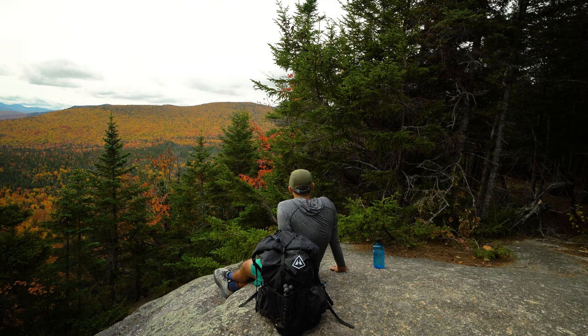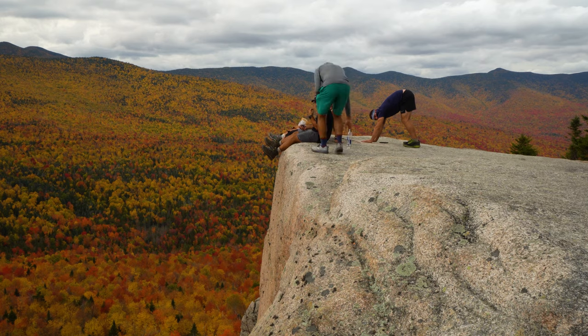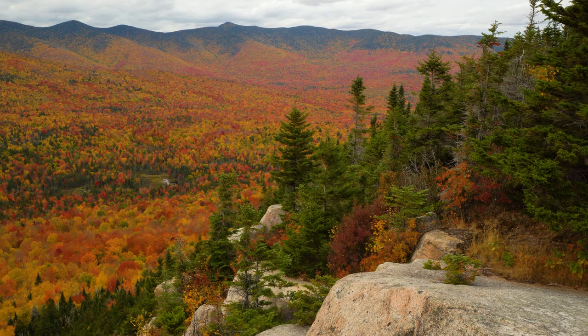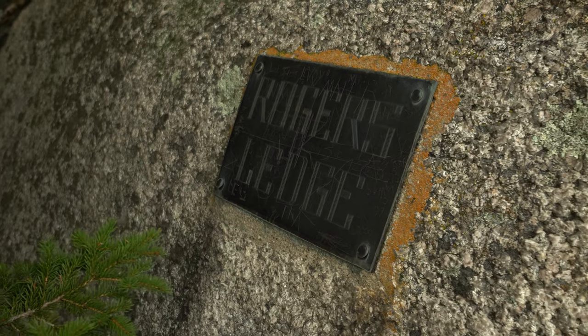There's two different viewing areas for the cliff. There's the main viewing area that has the little summit marker, which is a little bit narrow at the top, but then there's the larger cliff area where you can walk all the way out and sit on the cliff and get that really good view down the right side that goes back towards the North Country, versus off to the left, you can look down towards Berlin and the Presidential Range. It's this larger section where you find the actual sign that says Rogers Ledge, so I guess this section of it must be the actual ledge portion.